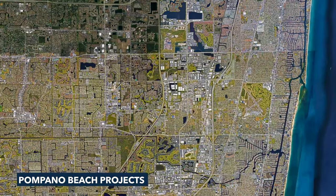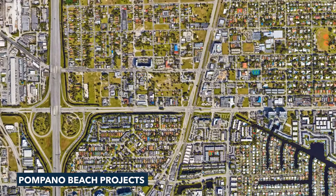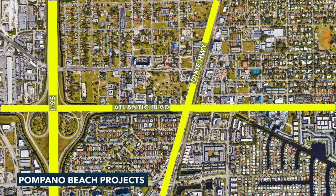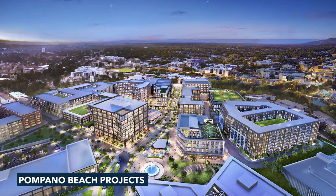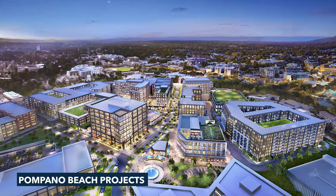Innovation District of Pompano Beach. It's located on Atlantic Boulevard, a little west from the two other downtown areas that I just talked about. It's on Dixie Highway and Atlantic Boulevard in that general area east of 95. So still in the east, great location. And they're looking to develop all of Atlantic Boulevard over here, which looks really cool. So they have some really big plans.